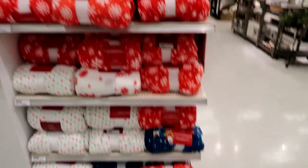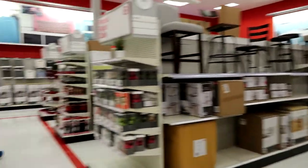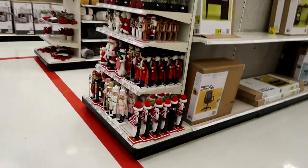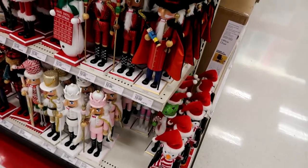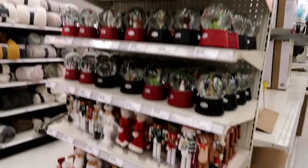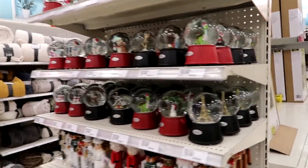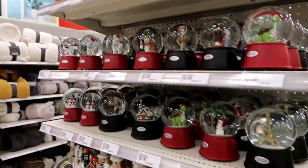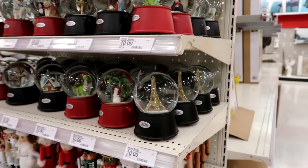Look, it's Christmas time. They got all these fancy blankets out. And then over here, we have nutcrackers. Look, you can get a dinosaur nutcracker. That's kind of cool. I like the penguin one, though. And then there's snow globes. That's kind of an interesting selection of snow globes, not gonna lie. You got dinosaur, snowman beach, Paris.